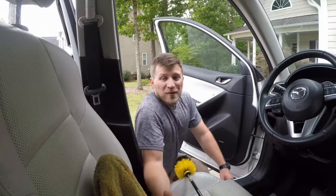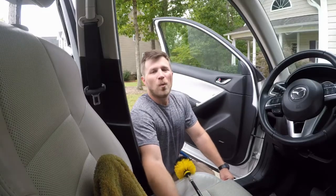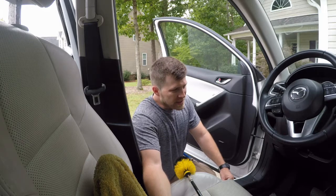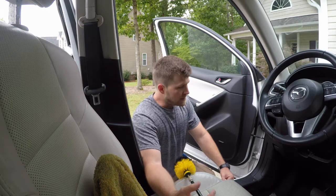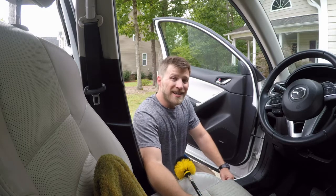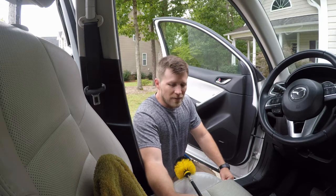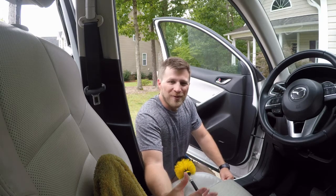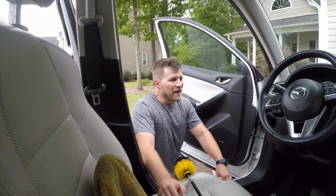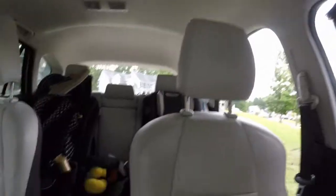I feel like we've taken really good care of this car for 53,000 miles. It has not been in one single accident. And aside from a couple stains here and there, and of course the crumbs on the floor, it's really in good shape. So I'm going to try and get it dialed in as best I can without spending too much time on it, if for nothing else, just to give me some therapy for having to trade this car in.